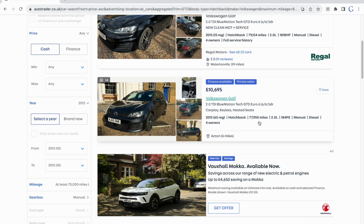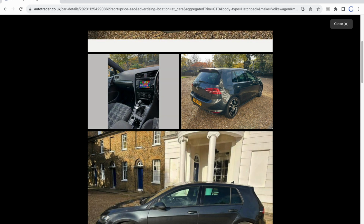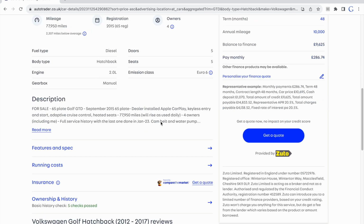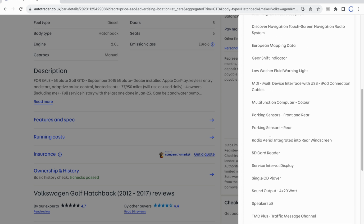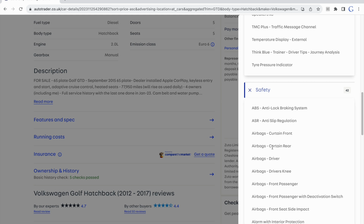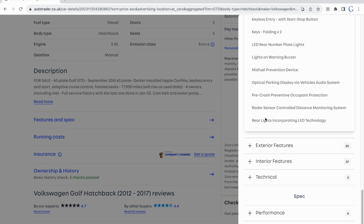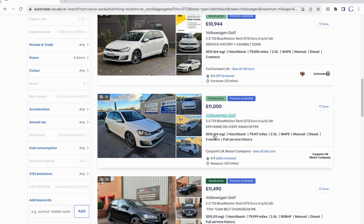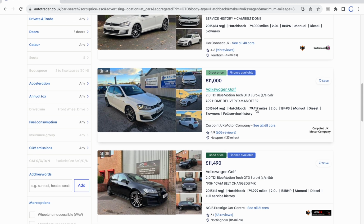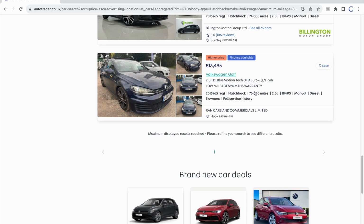Let's have a look at this one and see if it's got any obvious extras over and above what my GTD has got. No, it looks fairly similar. Let's just check the spec. All fairly standard. Cruise, parking sensors. Can't see anything obviously extra there. I won't go through everything, we just want to get a rough price here. Auto Trader throwing in a Vauxhall Mokka in the mix. And then I think if we scroll down, yeah, and then the most expensive car, Auto Trader looks like it's saying that this one is a higher price as well. Trade, 13,500, 76,000 miles.